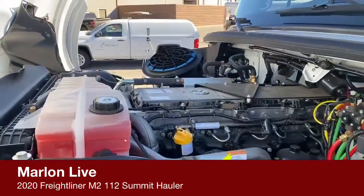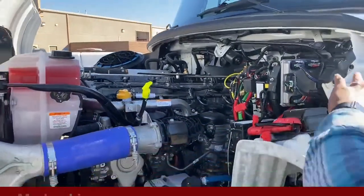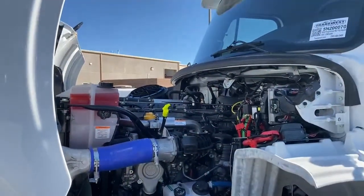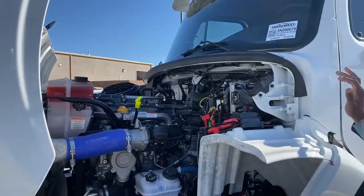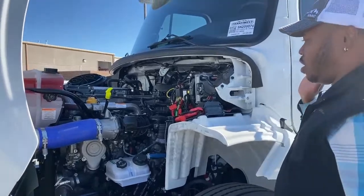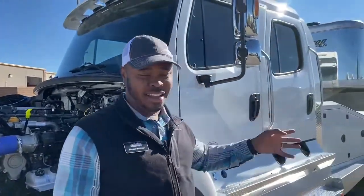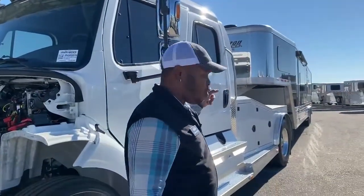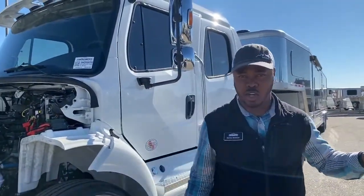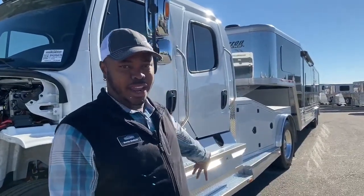Checking out this engine, guys, one thing I like about Freightliner and the way they build their engines is that it's so easy to work on. And of course, this one has a GVWR of 33,000 pounds. Just looking at this engine and what's directly behind it, this is our Cimarron Freedom toy hauler with living quarters, and this is no match for this truck right here.